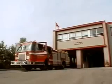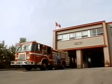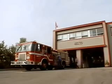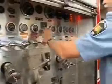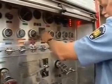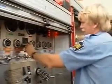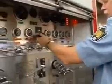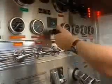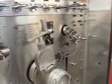For fire school, the firemen give me a complete checkup. I always have to be in top condition. This is my control panel. These are the gauges and handles that the firemen use to control how much water I put onto the fire. This red knob is my throttle. It controls the pressure of the water. You'll see it in action later.